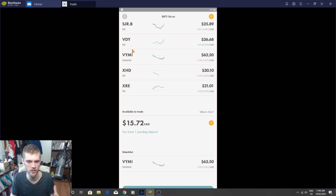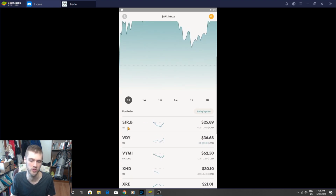And this is what this is. These are all 4 ETFs that we hold the most of our holdings in. And then this SJR was my Shaw stock I bought. Shaw is a Canadian internet, kind of phone company. They do all that kind of stuff. A tech company basically. And I bought some of their shares just for fun.